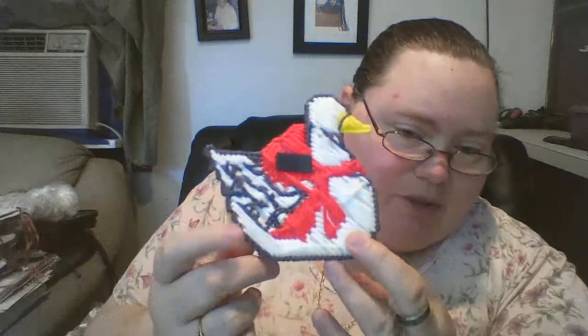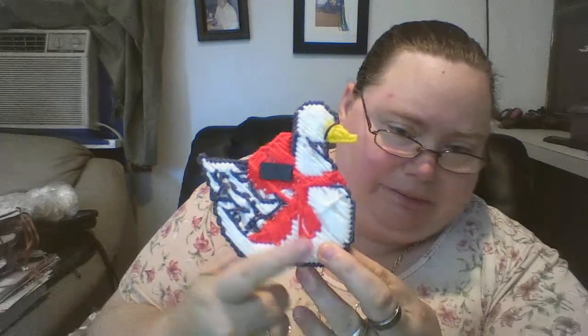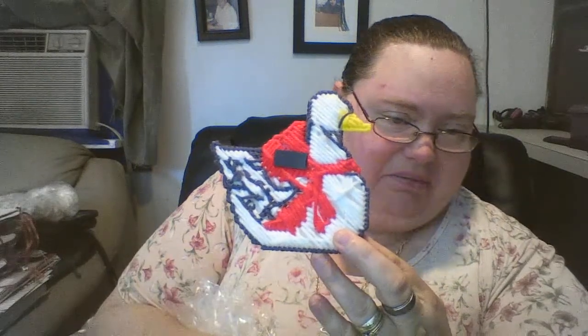And this is one of our duck geese swans, and it's got a big red bow. And again, plastic canvas. This one is not so finished on the back, so now you can see why I finish mine here when I send them out, because that's what you see otherwise. Not very pretty. Not pretty.